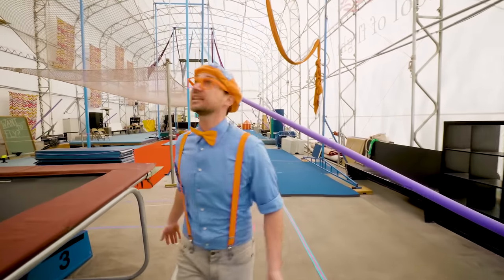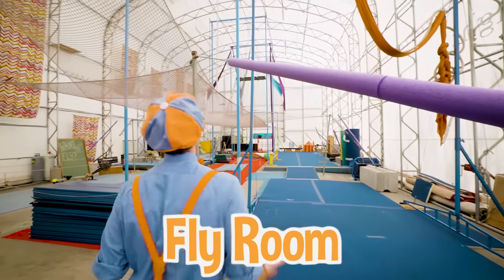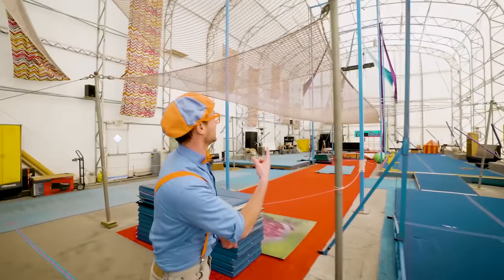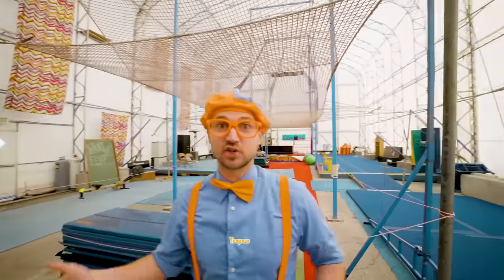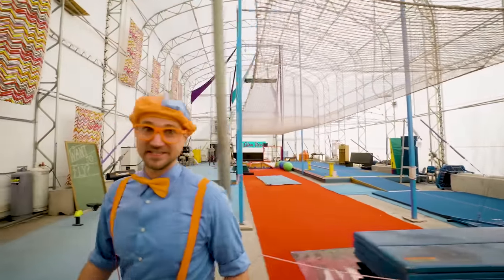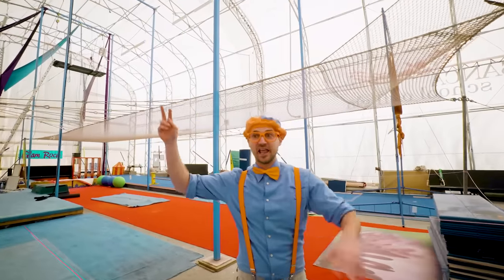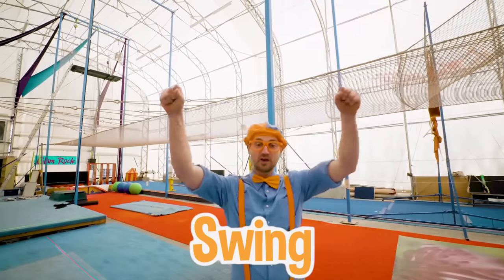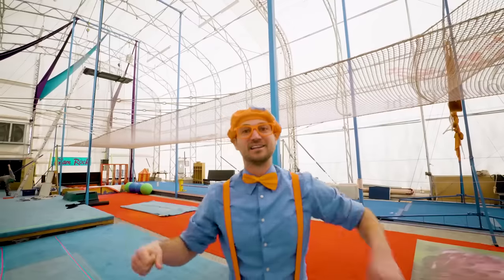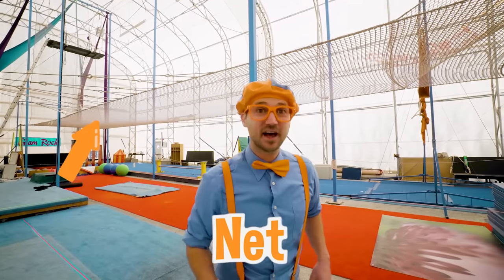Wow, look at this place. This is the fly room. Whoa, check it out. See all this? This is their trapeze setup. It is so cool. Trapeze is awesome. It's when people climb really high up in the air and then they swing while holding onto a bar. Sometimes they just fall down to the net and sometimes they grab onto other people.